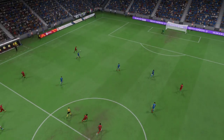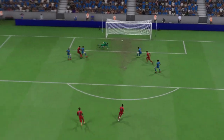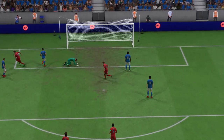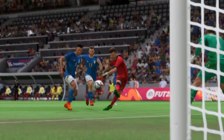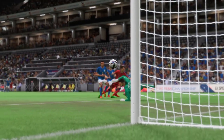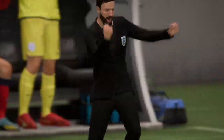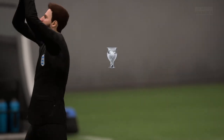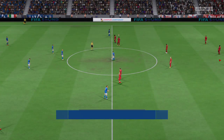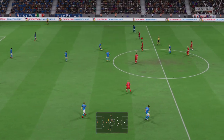Well, just look at this again. The speed of counter-attack is so impressive, and when he gets onto it, he decides to go for power. It's a really emphatic finish, which gives the keeper no chance. And this is turning into something of a rout. 4-0.